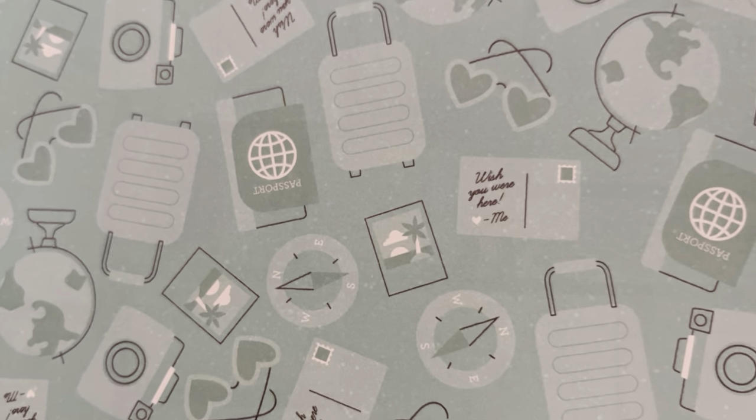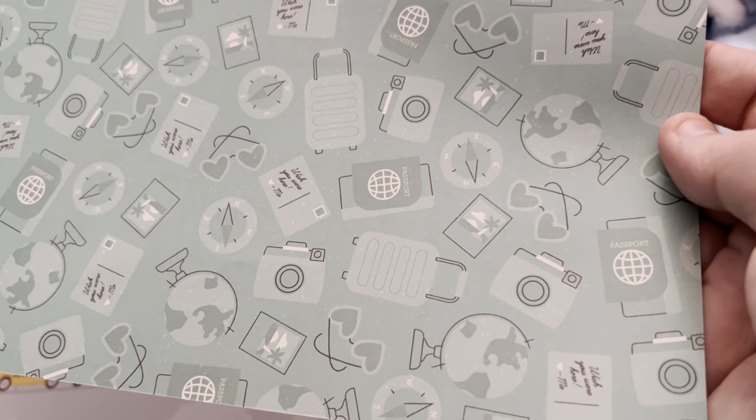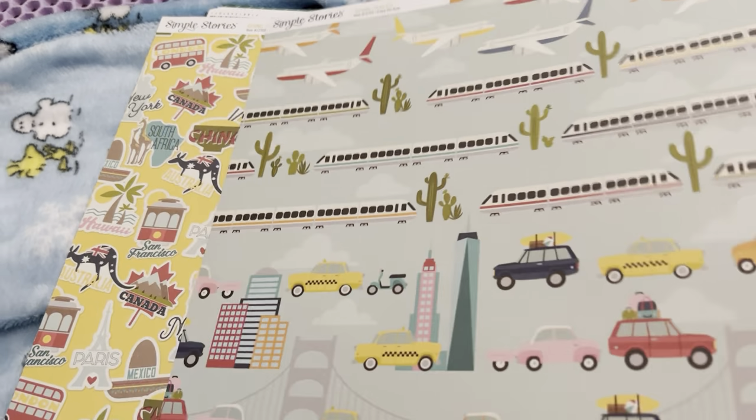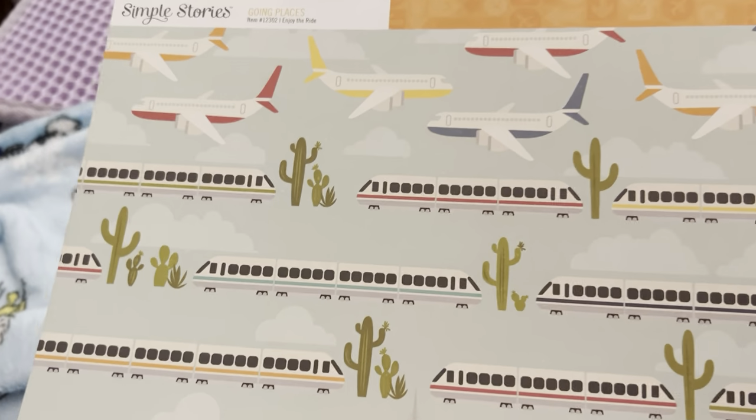And then this one, oh my gosh, suitcases, and what is that, passport, glasses, the globe, a compass, a travel booklet probably, a postcard, just amazing. Yeah, On Our Way, that's so cute. Oh my gosh, this is probably Going Places as well. Yep, this is called Enjoy the Ride.